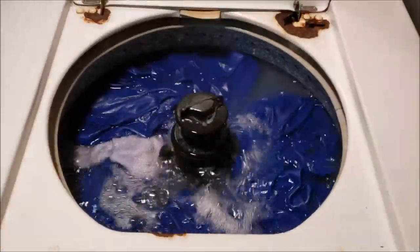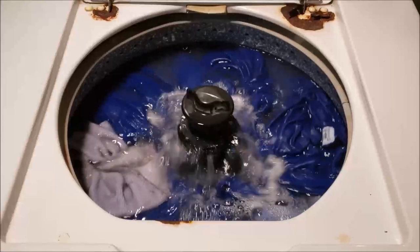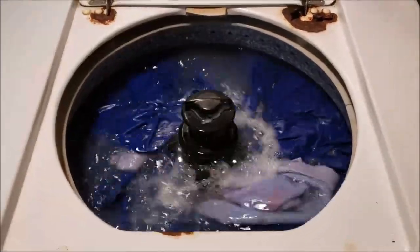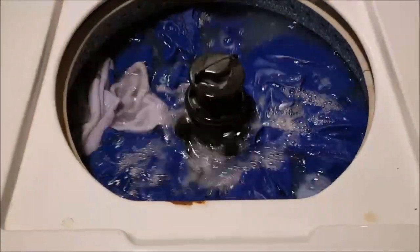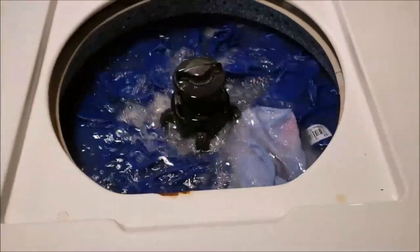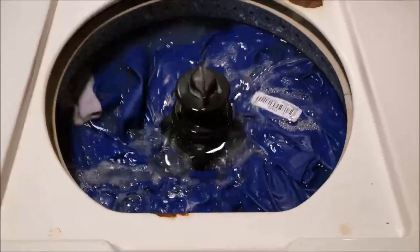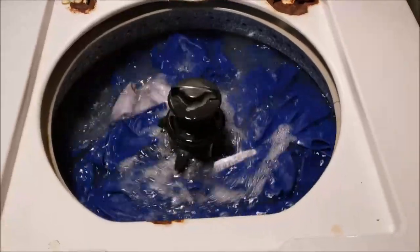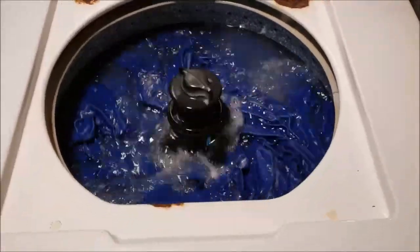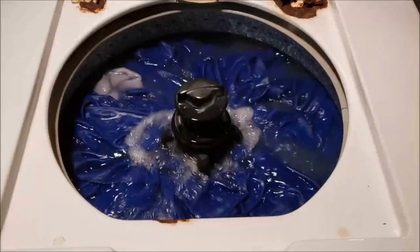Now this machine doesn't do an overflow wash. It does do an overflow rinse. It's weird how all the manufacturers have their own, about 2 minutes left, have their own different way of making these machines go through their cycles and just run in general. It's very fascinating. So those clothes are getting the hell thrashed out of them, and that's a pretty murky looking water.